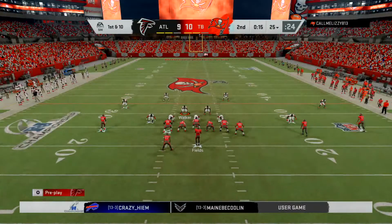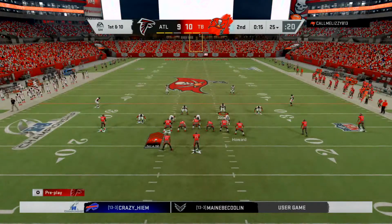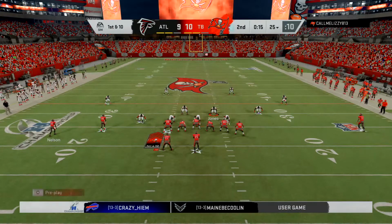The Tampa offense ready to get their drive started. And with time quickly fading here in the second quarter, not sure how aggressively, offensively they want to play this. I think we'll find out just how much they trust their guys in this situation if they decide to take a shot.